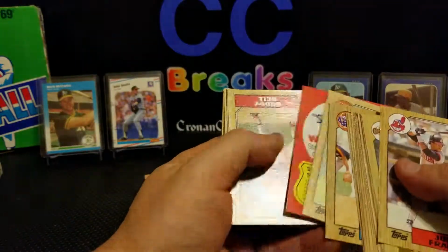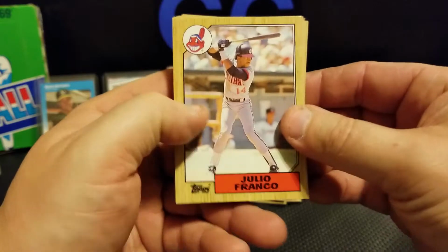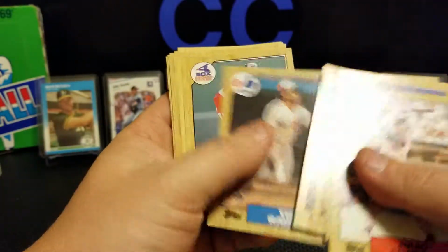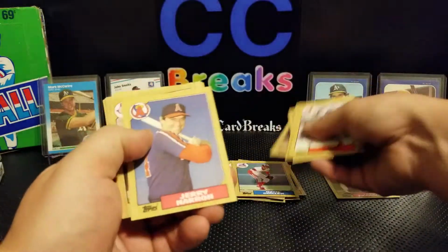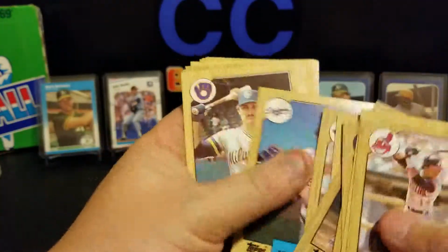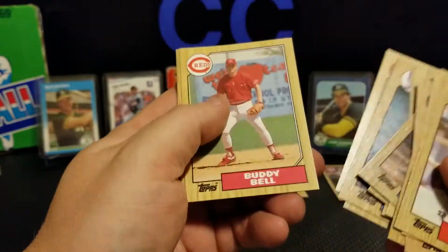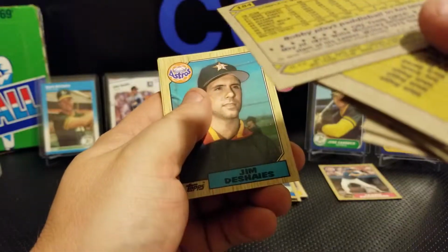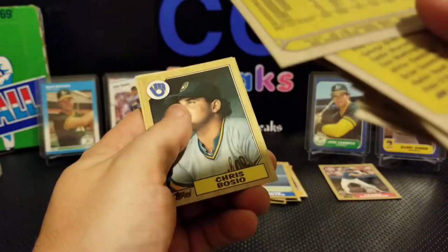Julio Franco. That guy had the sweetest stance, and that was usually more exaggerated than that. Rock Reigns. Ozzie Guillen. That's a pretty sweet Ozzie Guillen card. I think we used to... Bobby Bonilla. I think we used to just trade these too. Dennis Eckersley.